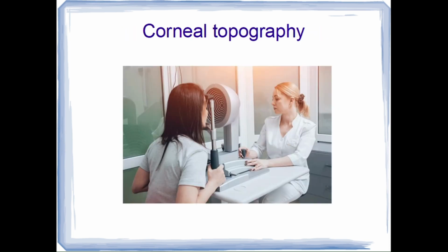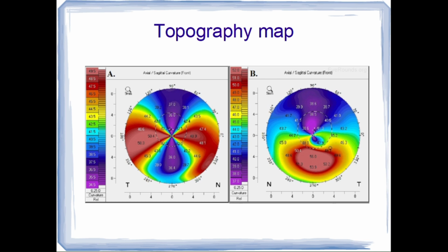A more modern instrument to measure the topography, or the shape of the cornea, is corneal topography, and this is what a printout looks like from topography. So if you are looking at these types of printouts with your doctor, you know that you are assessing for cornea disease, including keratoconus.